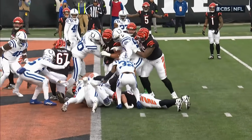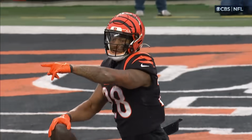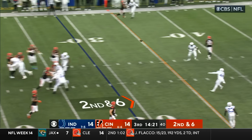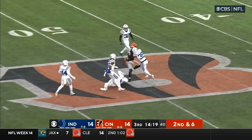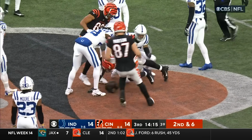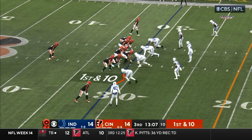He gets hit in the backfield, but Joe Mixon is a powerful running back. Keeps his legs churning. Yeah, these guys are more wide than they are directly at the quarterback. Here's T. Higgins, middle of the field. He's got a first down and more. And he's inside Indianapolis territory. So that establishes a new career high for catches in a season for him.